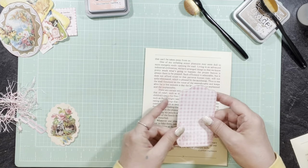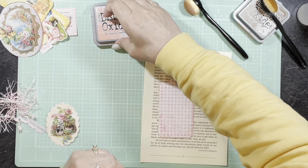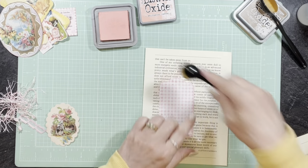All right, so I'm gonna set these to the side real quick, and I'm gonna go ahead and ink this because I know that I'm gonna want that to have all these white edges covered up.